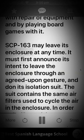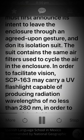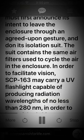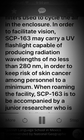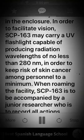SCP-163 may leave its enclosure at any time. It must first announce its intent to leave the enclosure through an agreed-upon gesture, and don its isolation suit. The suit contains the same air filters used to cycle the air in the enclosure. In order to facilitate vision, SCP-163 may carry a UV flashlight capable of producing radiation wavelengths of no less than 280 nm, in order to keep risk of skin cancer among personnel to a minimum.